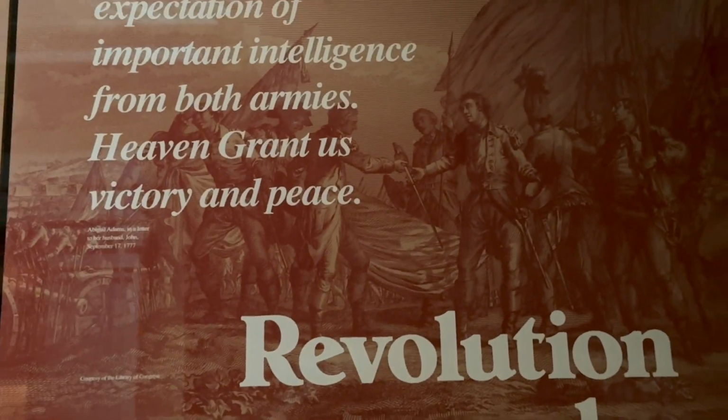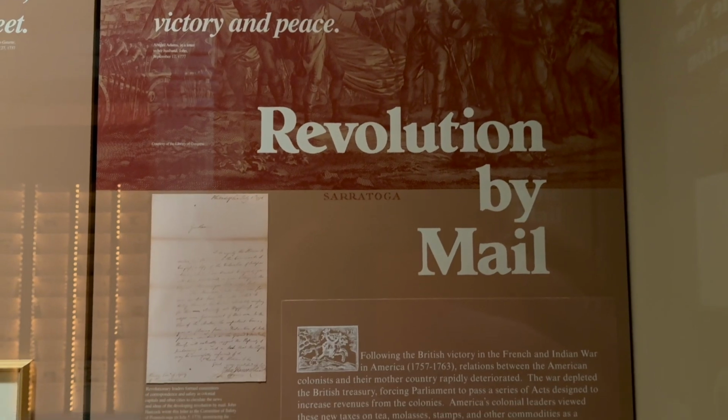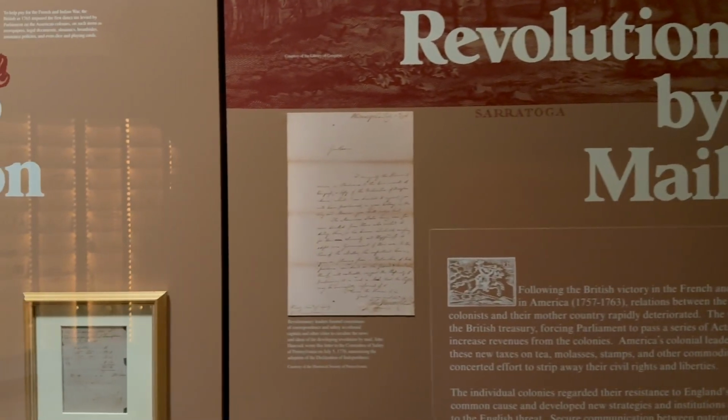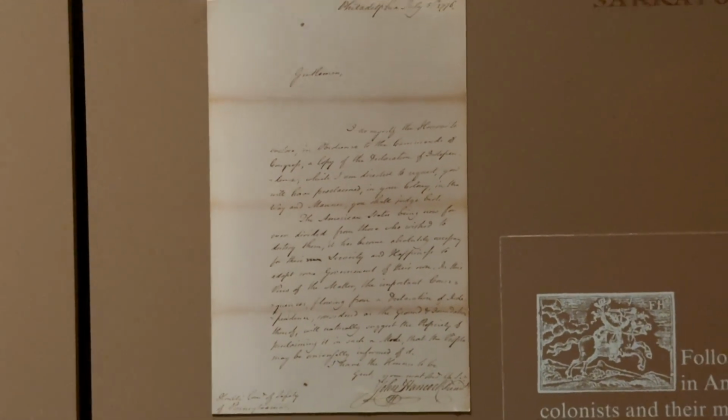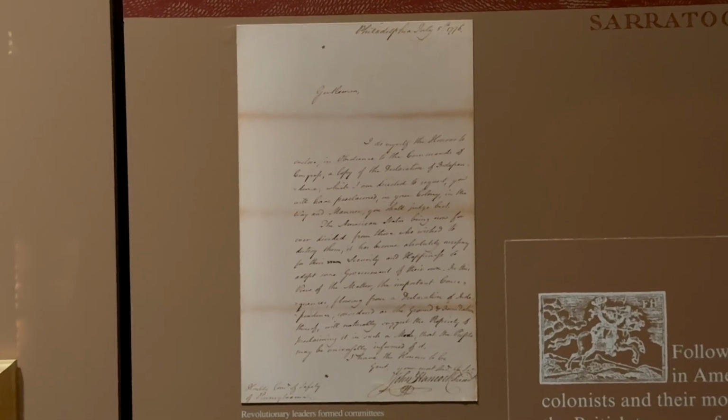Here we go. Let me zoom you out. Sorry about the zoom. Let's see what this says. Oh, I can't read that.